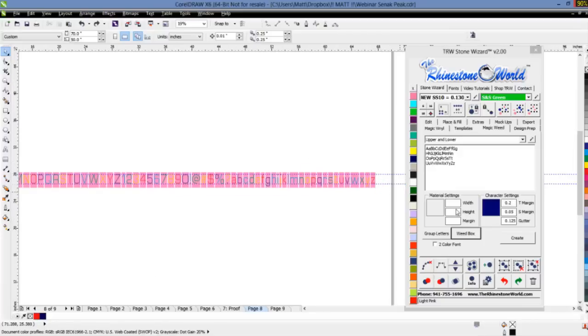So what you can also do is in your material settings, you can say I'm using 12-inch sticky flock and I have 20 inches wide or in height, and as soon as you click it, it'll arrange it so it's going to fit your material. I don't even want you spending time arranging it all. We're going to do that for you.